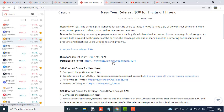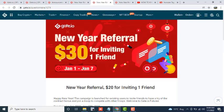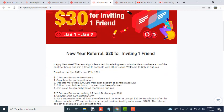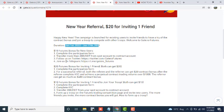So let's see. Here I am clicking on this page, and a new page will open from 1 January to 7 January. Okay, there is a typo mistake over here, and I will inform Gate.io also. Here I can also see the process to participate in this.